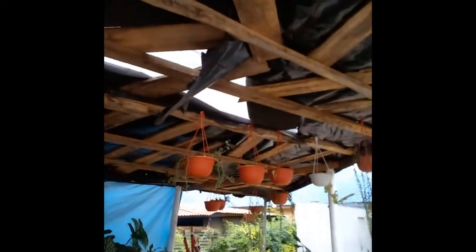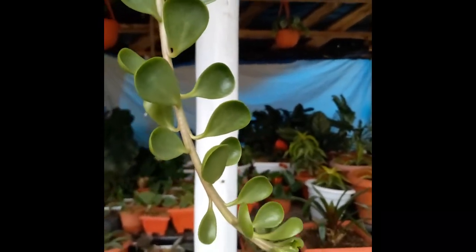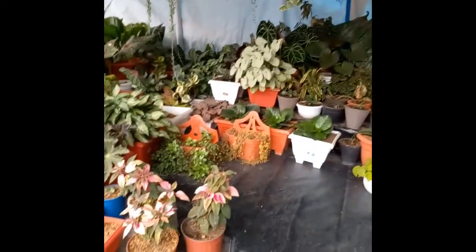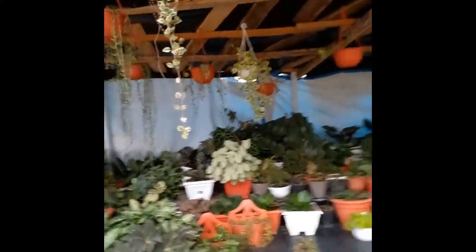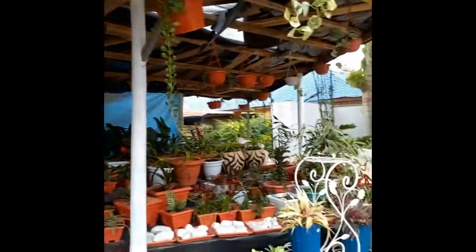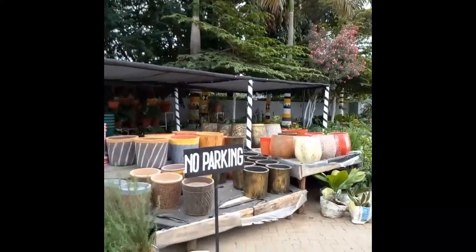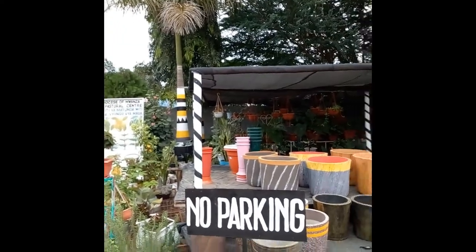And some hanging plants. Easy to propagate. All you do is take a little leaf. Take one of these little leaves and that's it. Stick it in the ground. I don't know how much these cost, but the plants here are inexpensive. They range from 3,000 T-shillings to 20,000 to 30,000, depending on the size and I guess the difficulty of their propagation.